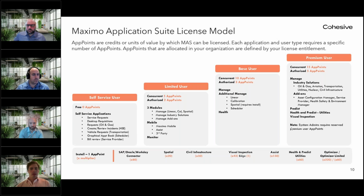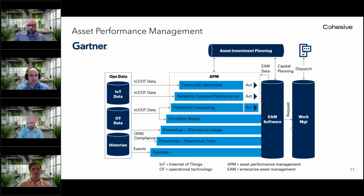And then we look at premium users, and then you get all the AI tools. So if you're worried about, well, how much more expensive is AI, it just uses more app points instead. So if you have a lot of users not using app points, it can be very similar cost based on how many app points your users actually use. And then as you see what you need, you can change your app points. And then next slide, please.